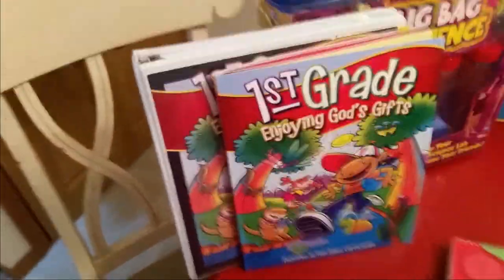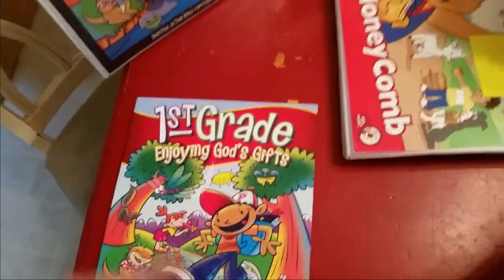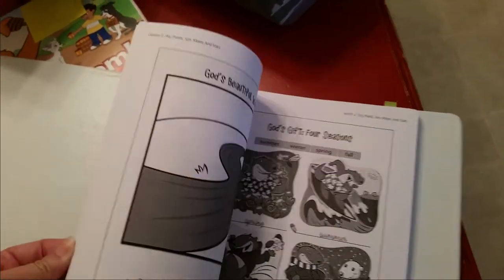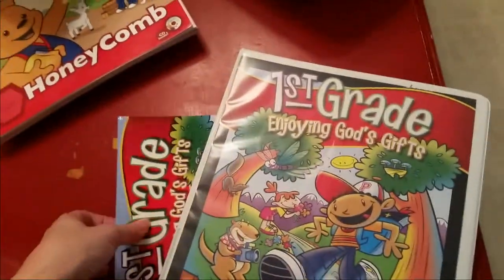Okay, this I got because it was recommended, and I really like it. It's Enjoying God's Gifts, and it comes with the teacher manual, which has been spiral bound, put in a binder. They can be a little wordy, but they're good. They go over the Bible story, the scriptures that are with it. It does a paraphrase, and then it does an illustrated story. Then it has the little activities to go with it in the book.